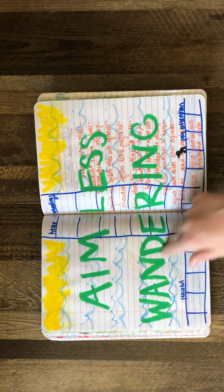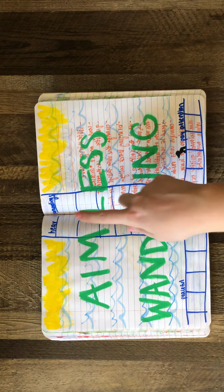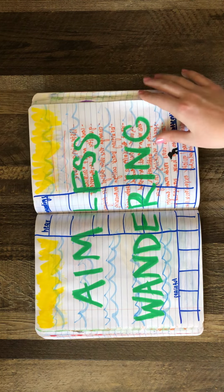This was our aimless wandering activity, and I had actually ended up going to the lake, which was super nice, and I had sketched out what I had seen, which was this really cool bird bridge that went into the water, and it was just really peaceful to be able to pay attention to this one bird going in there. So that was really cool.